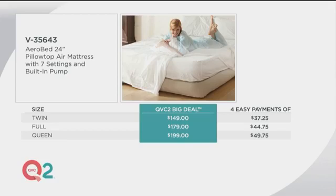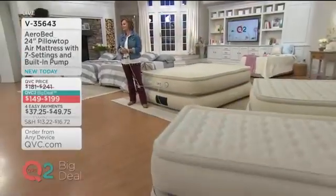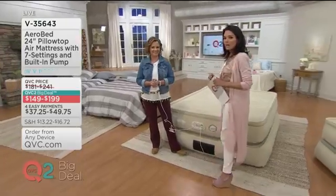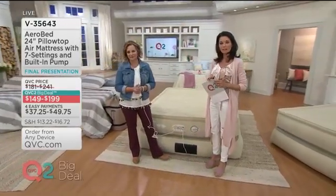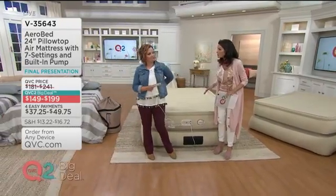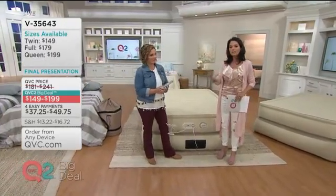And I'd like to tell you, this is not like a blow-up air mattress. This does not have anything to do with that. This is something that you're going to really be able to have a great sleep experience, not on the floor, not on a sofa bed that pulls out that you feel all the bars, right? But a customized sleep experience.